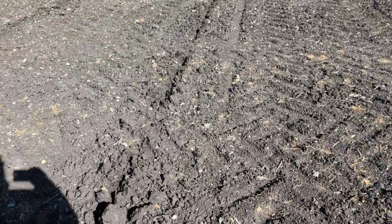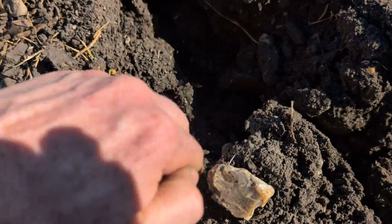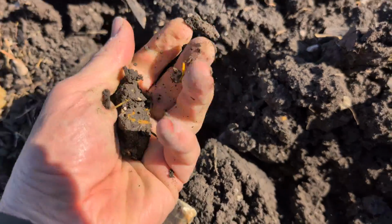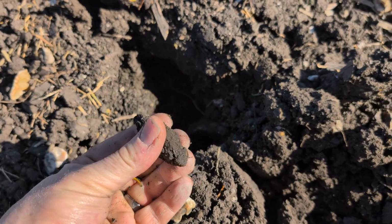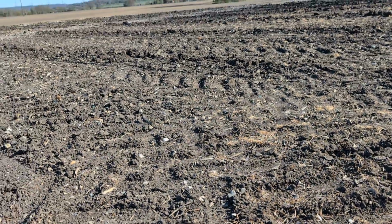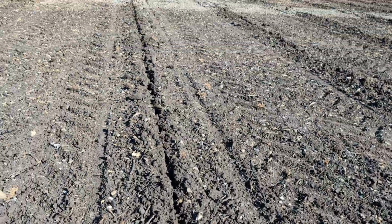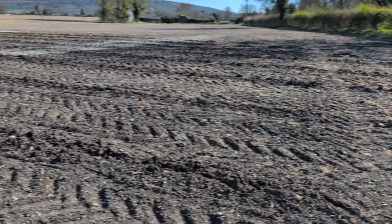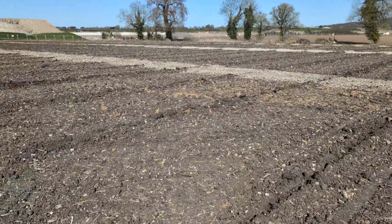And just going down here, just thought we'd have a look in the hole and see. It's getting very dry on top now, but interestingly, you don't have to go down far to get to moisture. My question will be whether the seedlings can get down into it now without rain. That's pretty soon. We're getting very dry out here.